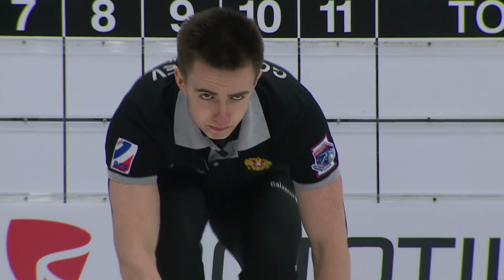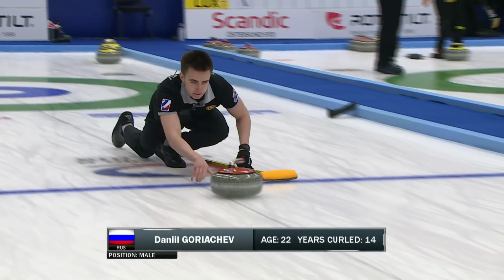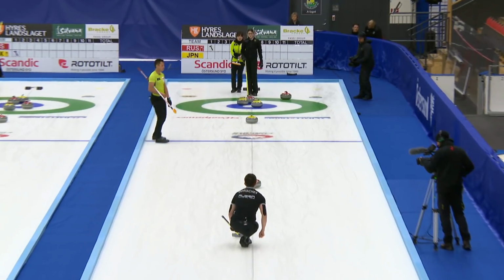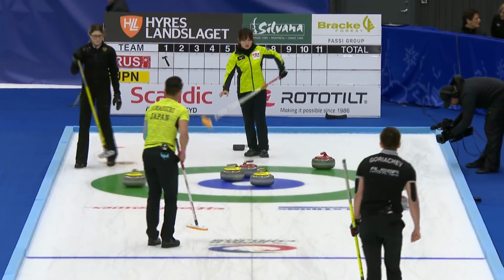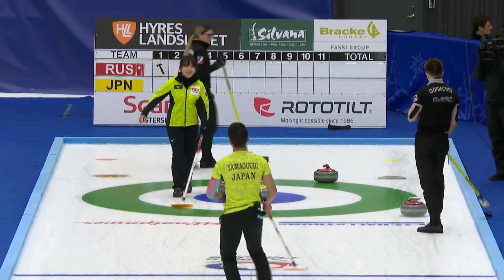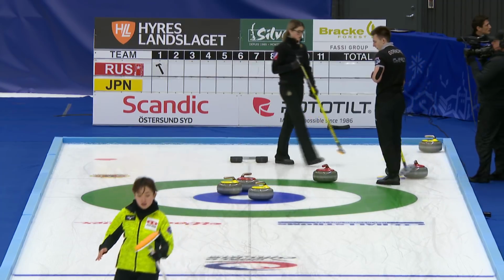Well, 3 stones have been played, which means teams are now allowed to start making hits, removing stones from play, and that's exactly what Daniil Garechev is trying to do. Running the center guard back. Thought he was going to try and get some contact, but maybe just a bit wide on the throw. Does open it up.